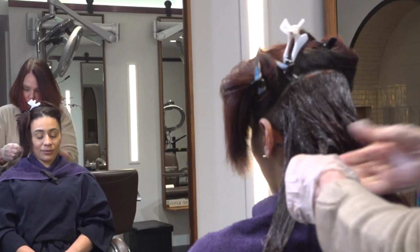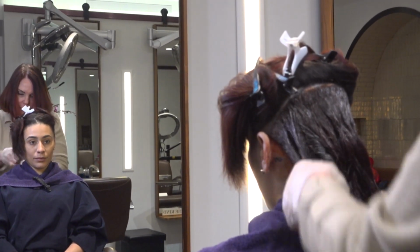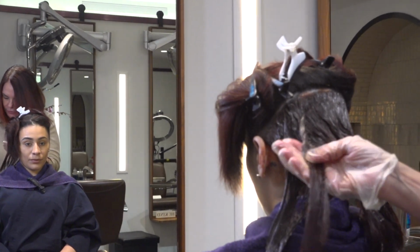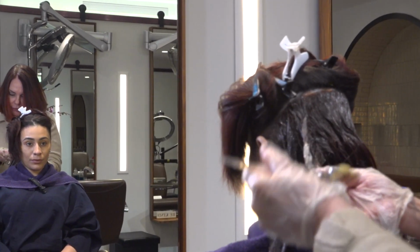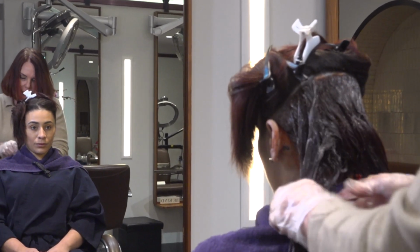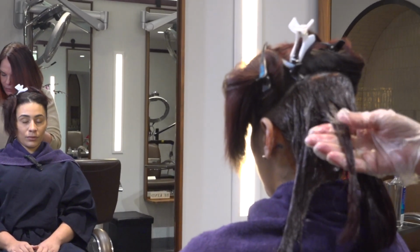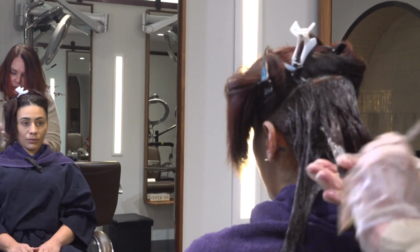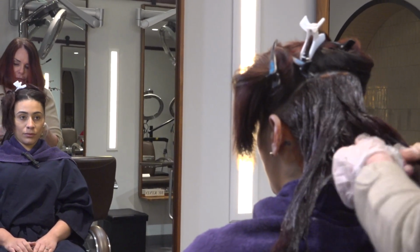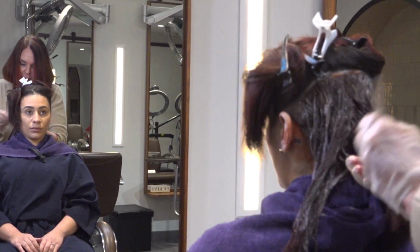I've added a little more of the level 7 color and a little more of the 20 volume developer. Many people believe that peroxide volume makes a tremendous difference in deposit and lift, but I feel very differently. While there is a bit of a difference when you raise the volume of developer, it's not that much. If you want to lighten a shade, it's better to mix with a lighter shade than to use the same shade and just mix it with higher volume. Now that's a Beth Minardi thing.